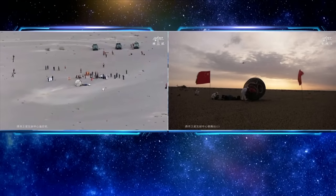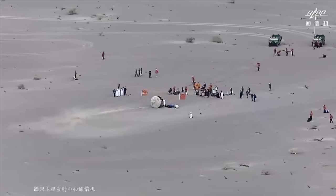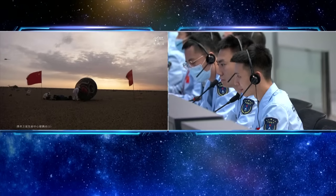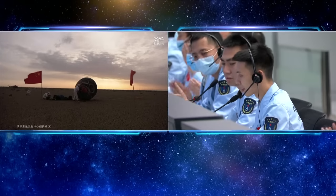We're hearing from the Shenzhou 15 crew. That was the voice of the Shenzhou 15 crew. 我们沿线着陆，我们3个人感觉都很好，状态很好，身体很好，谢谢。 That is the voice of Commander Fei Jinlong.